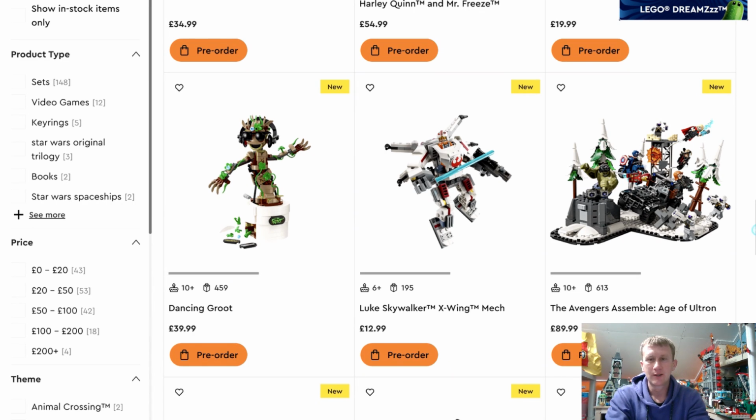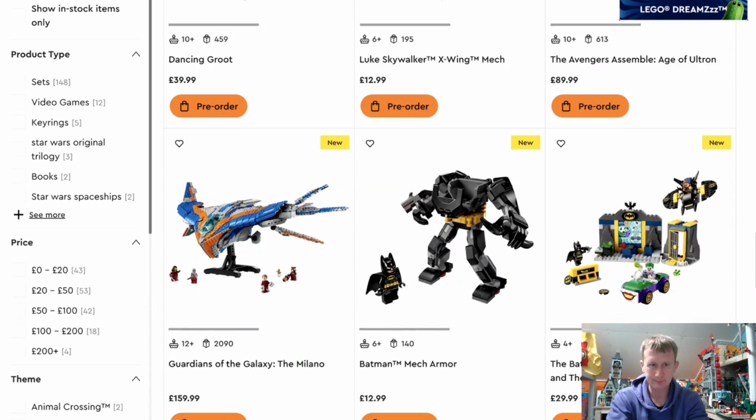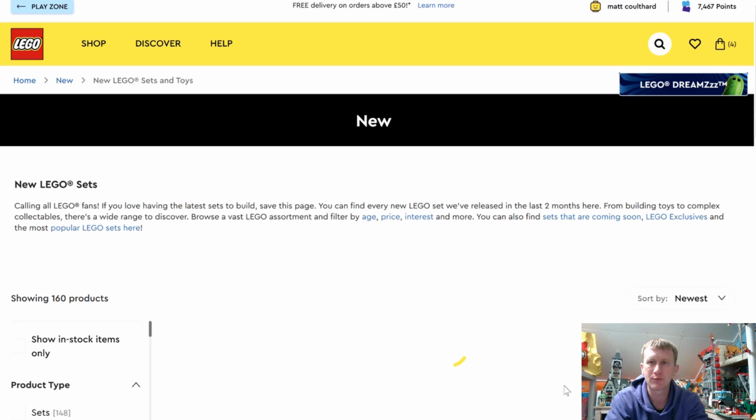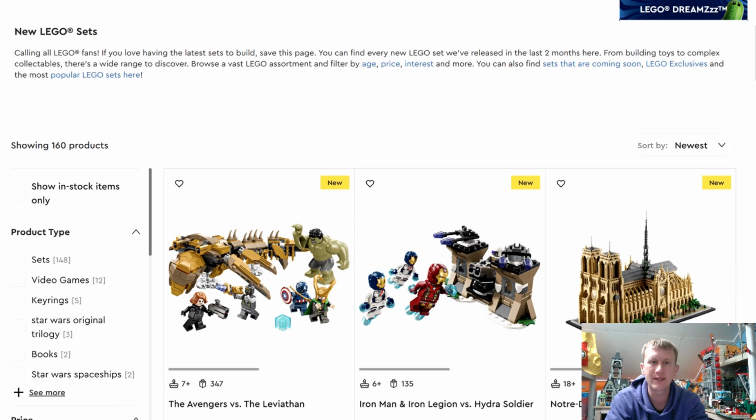$89.99 for 613 pieces. Whereas this, on the other hand, is good value for 159, and we know that that will go down in price as well. And you do get the original crew with that. Then you've got the mech. Then you've got the 4+ set. I've covered all of these in a completely separate video, so I can skim over these.